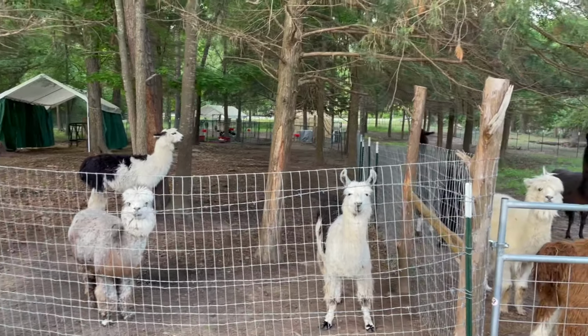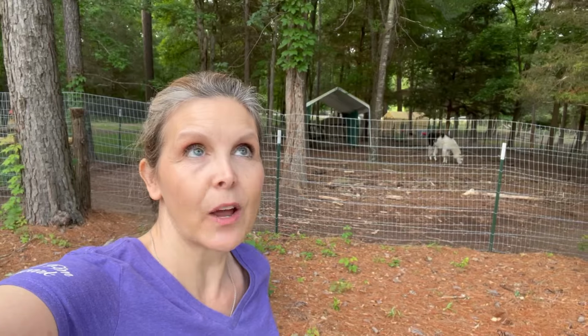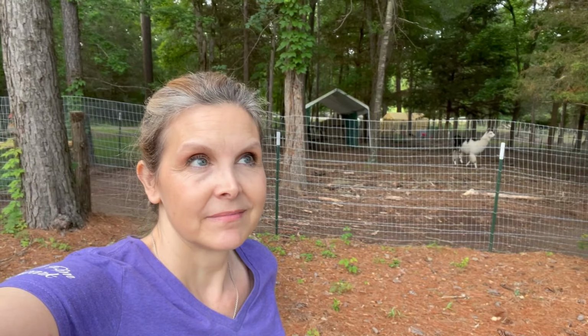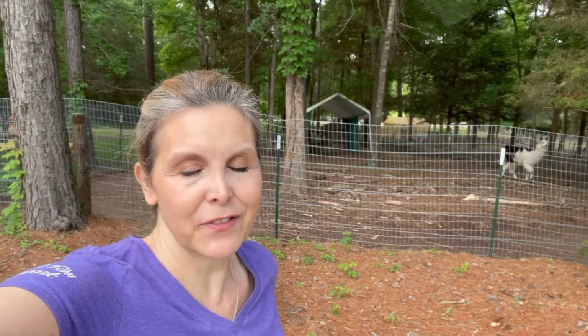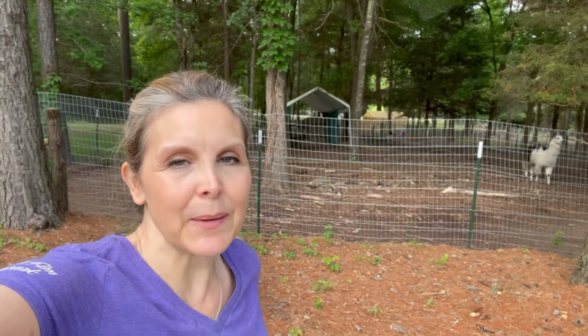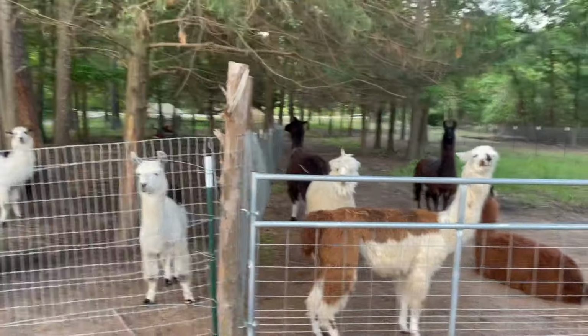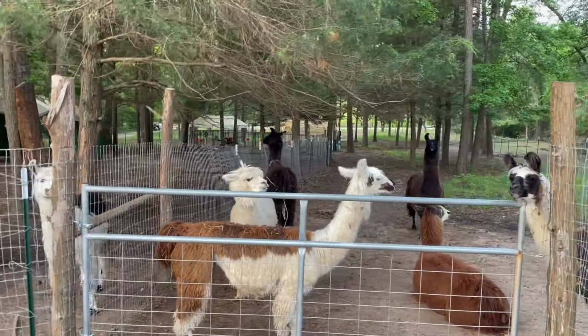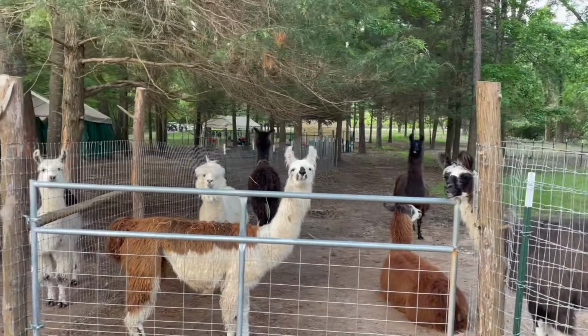So good morning. Today's a big day for the llamas, a really big day. They are getting moved, but not from here, just from one pasture to another. It's time to separate the males because the males are actually trying to climb the fence to get to the females. They are definitely old enough to breed and they want to.